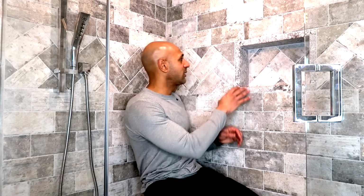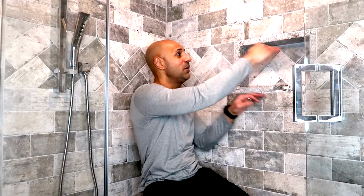I also went with this awesome tile called Soho tile. I got the tile for the walls and the ceiling at Floor & Decor. We'll talk about the granite curb and the built-in and where I got that. But this tile right here, I really liked, and I had my tile guy do a nice herringbone design in the middle of it to match up with the built-in. And he did an awesome job.